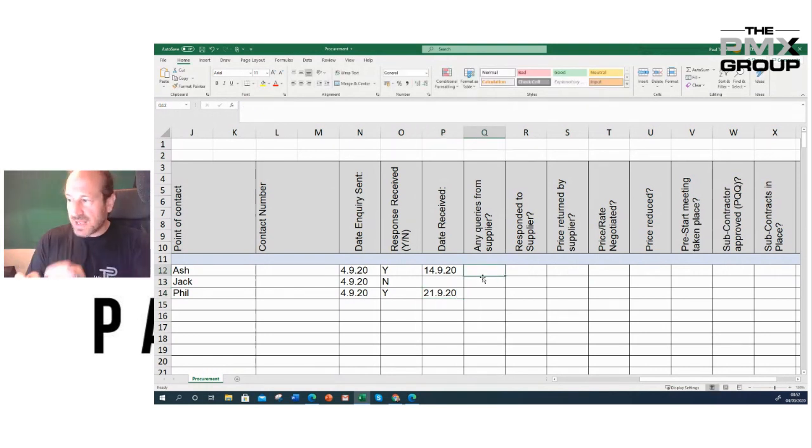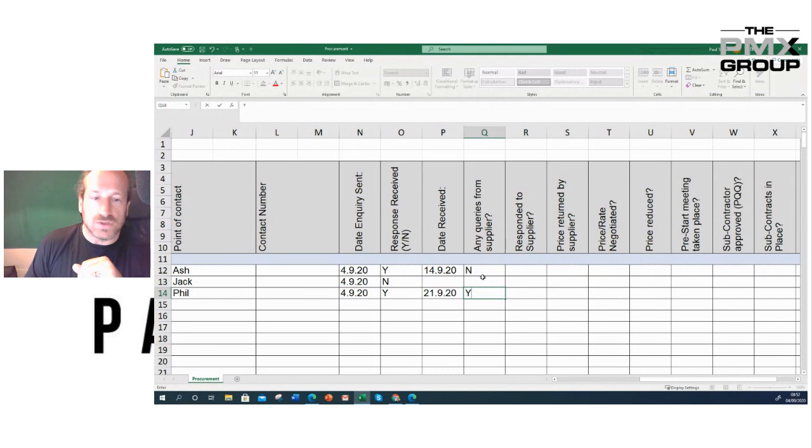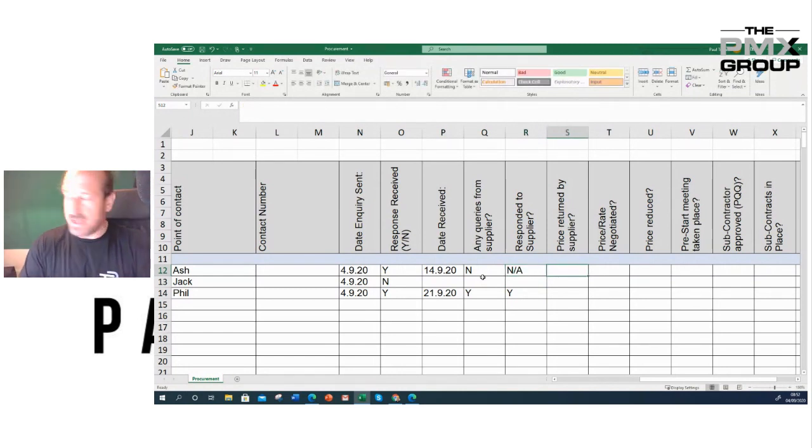So did that supplier come back with any questions or any queries? We'll say no, but we might say that they said yes. If they said yes, what was that query? And did we answer it? Have we responded? Yes. So there we're going NA. Did the price come back by the supplier? Yes and yes. Did we ask for a reduction? Now, that's a whole other training in itself, but we're going to say price rate negotiated, yes and yes.